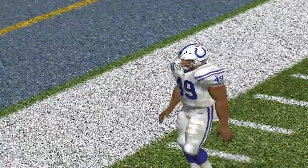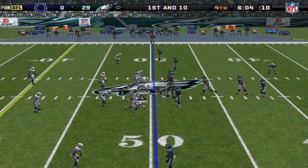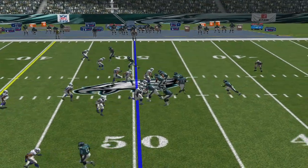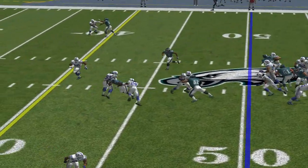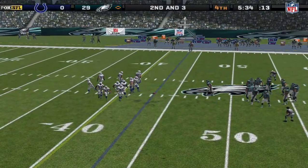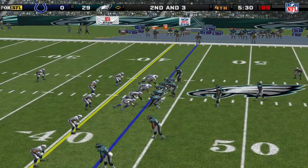They down the ball at the 49-yard line. Clement, the deep man. Hand it off. Number 29 comes up to make the play at the 43. Ball on the 43-yard line.